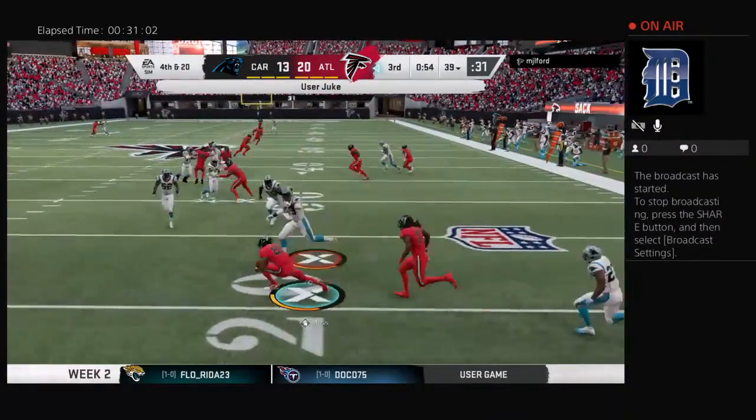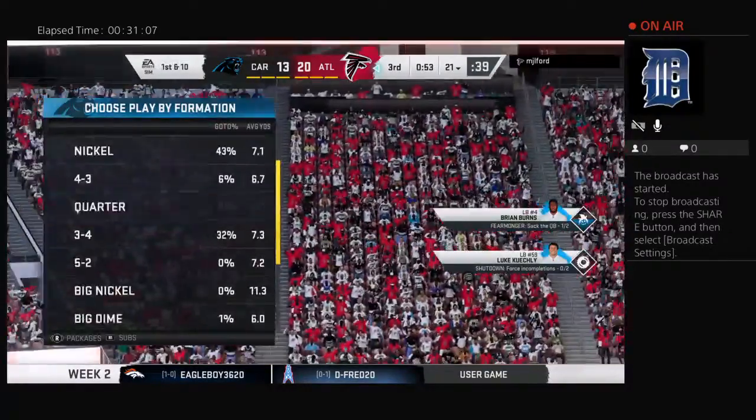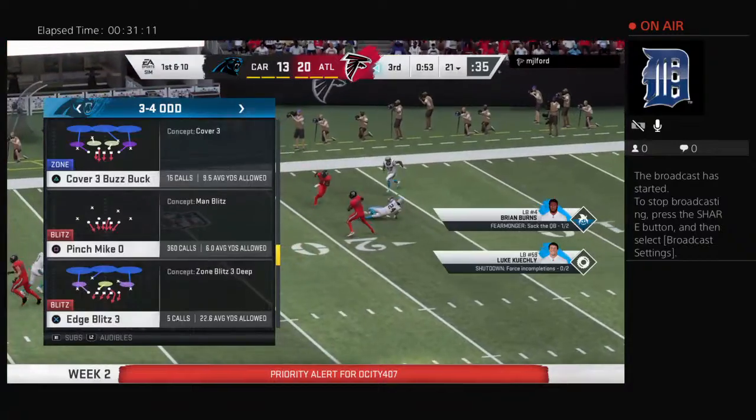Gets past one man. It's a 45-yard punt, then 8 on the return. And possession will switch hands, 1st and 10.